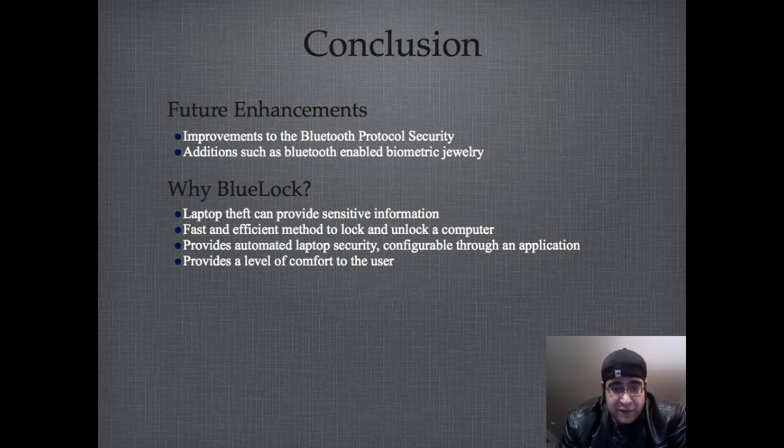Some potential areas of future enhancements which extend past the BlueLock project period could include modifications to provide better security of the Bluetooth protocol when used for authentication between smart device and computer, and the use of other authentication layers, such as a type of biometric jewelry. For example, a necklace one wears and uses a fingerprint to activate via Bluetooth the unlock and lockdown procedures of BlueLock. This product would aim to be free and open source so that anyone could have accessibility to it.